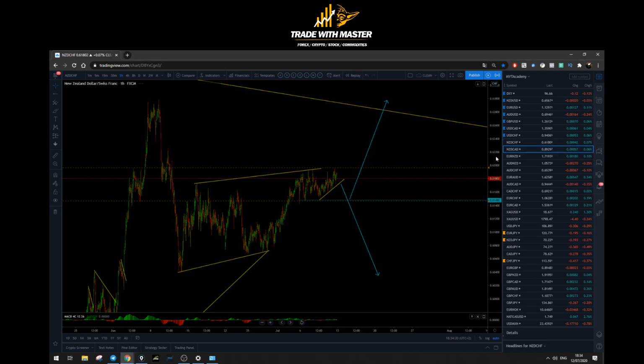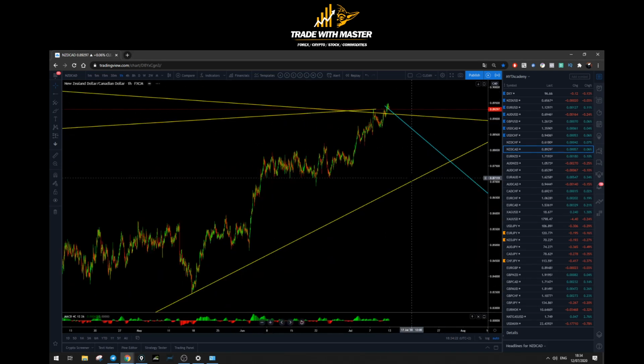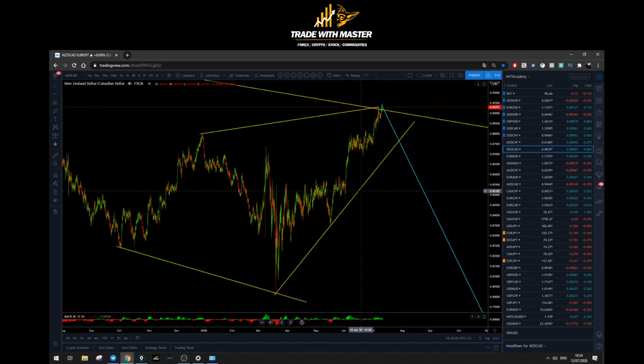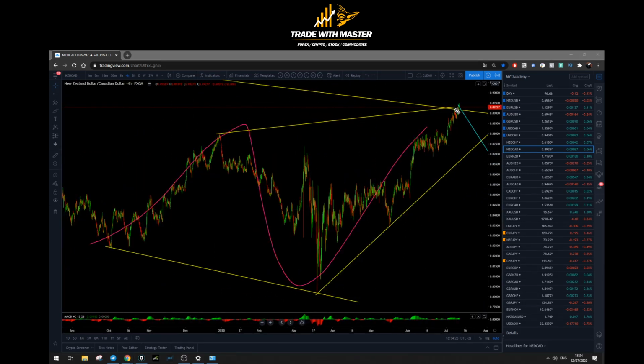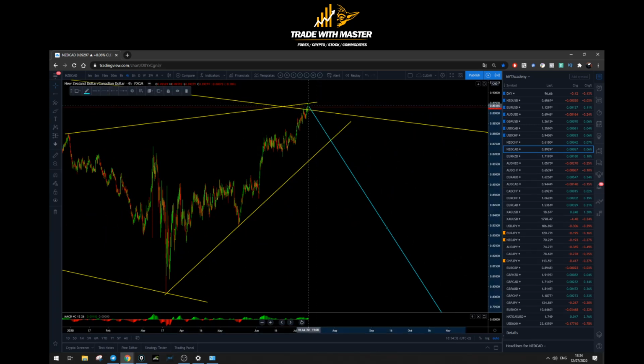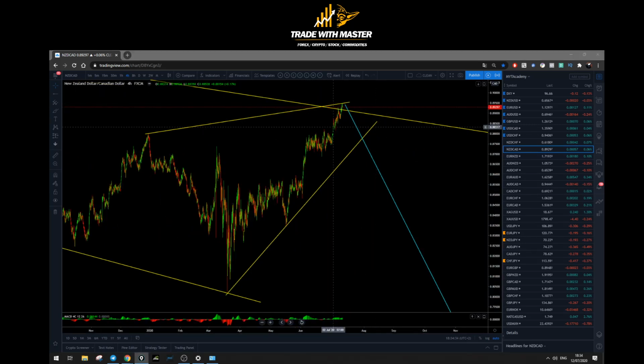Okay, so let's move to New Zealand Cad, a wonderful chart over there. As you can see, there is a huge expanded flat. So what you will do is keep an eye on the sell stops. You can see that the chart is really high. Watch the price action, go for the sell.